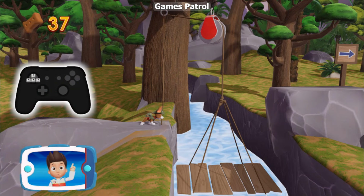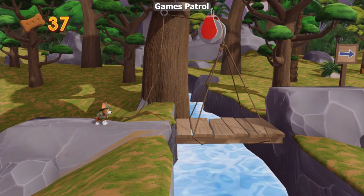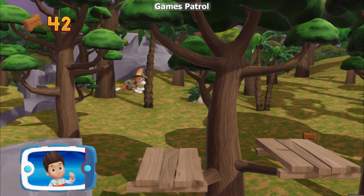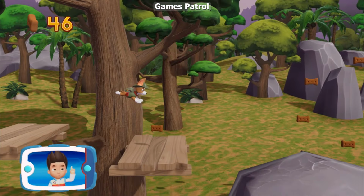To pull the rope to the left, move the left stick. Go quickly! You have to get through the path before it closes. Keep collecting pup treats whenever you find them. Great job! We're almost there!